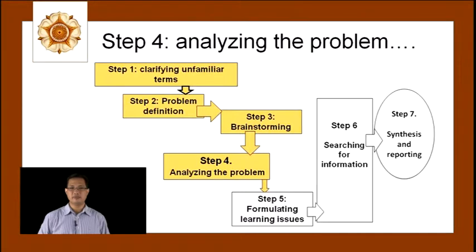Now, having a list of all of these responses, then we go to the 4th step, which is analyzing the problem. Now, here the goal is to analyze the problem in depth. So here, the students begin to connect the different ideas which were raised in step 3. And here you can argue. Here you can disagree. But for each disagreement, there must be a reason. And here also, perhaps you can identify topics or information which require some searching of references.